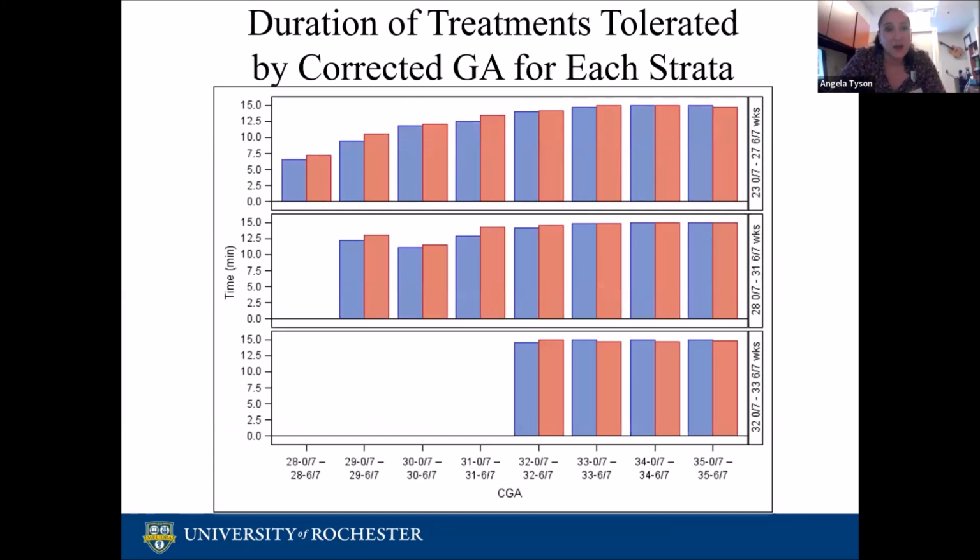So you can see that the duration for how long a kid tolerated a treatment is almost identical between all of the groups. Now, what you see in these three bar graphs is broken down by the stratum of gestational age that these babies were born into. Stratum 1 and 2, the micropreemies at 23 to 24 weeks, were only a handful of subjects, so they were combined into stratum 2, which was 25 weeks to almost 28 weeks corrected gestational age. Those kids are getting interventions by the time they're 28 weeks corrected gestational age in almost all circumstances because they're that old.